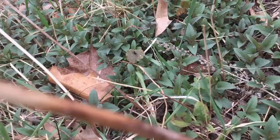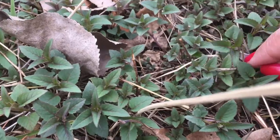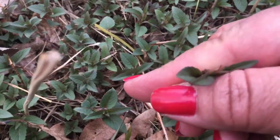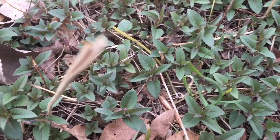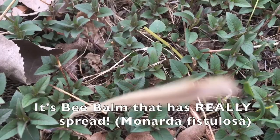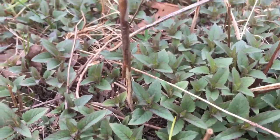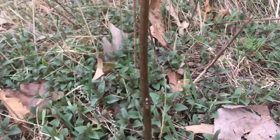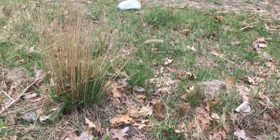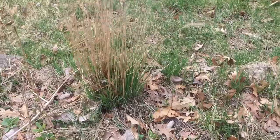And what is this? There's a lot of it. Let's see, does it have a smell? Oh, it does. This is some kind of oregano. That's really good, I think. Yeah, I'm gonna come out here and harvest this because look, that's a lot. And now is a good time to get it before the bugs come out. Well, you know, the bugs come out.